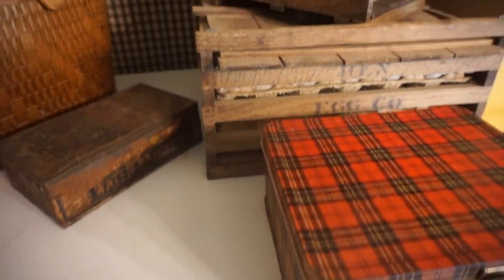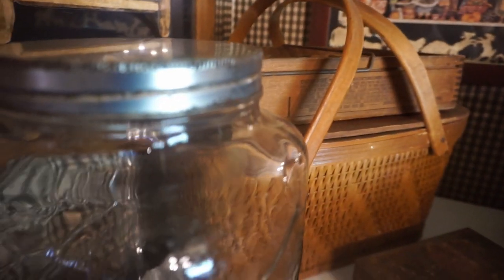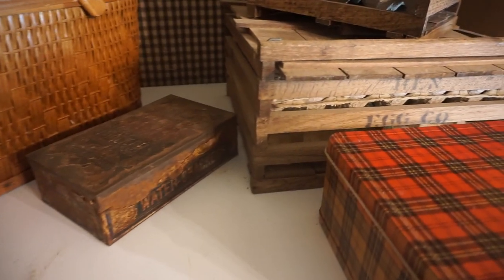Even the top of your refrigerator can be used to make beautiful displays and store things that you need to have out of the way. But there's still things that you want people to see because, you know, they're just interesting, lovely, or historical.